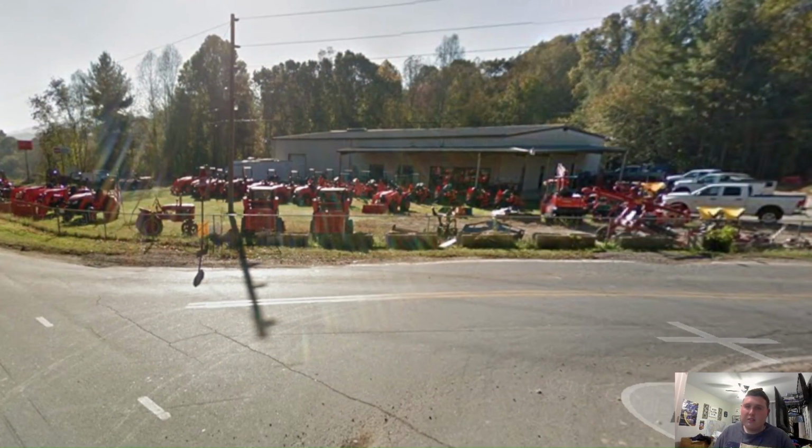We have an intersection request made by Andrew DeVore. He wanted to see this Kubota store off of US 19 and 23 here in Chandler, North Carolina. He said that this road here was the old alignment of US 19 and 23, and is also the nearest intersection to the place that he lives here in Chandler, so thanks for the request.